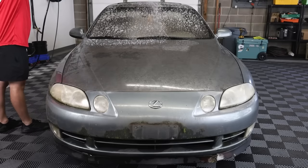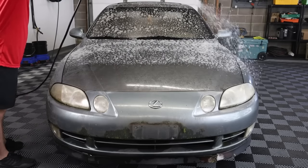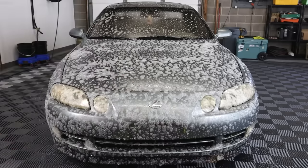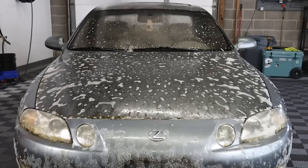Now, to wash off the paint, we first covered it in paint safe degreaser, and what that did was allow it to loosen up the grime and dirt on the surface layer, and it made for really satisfying pressure washing.